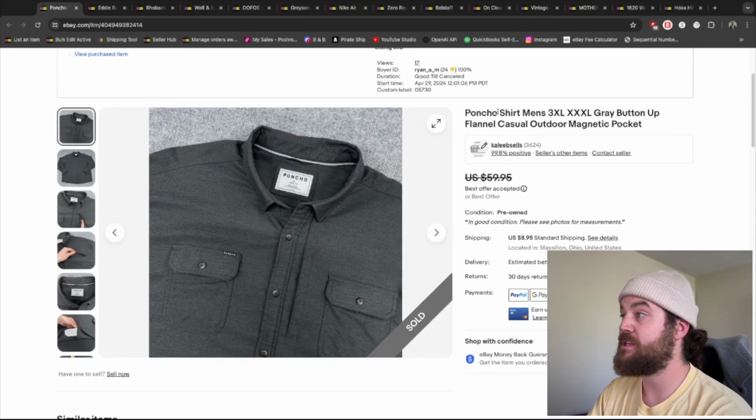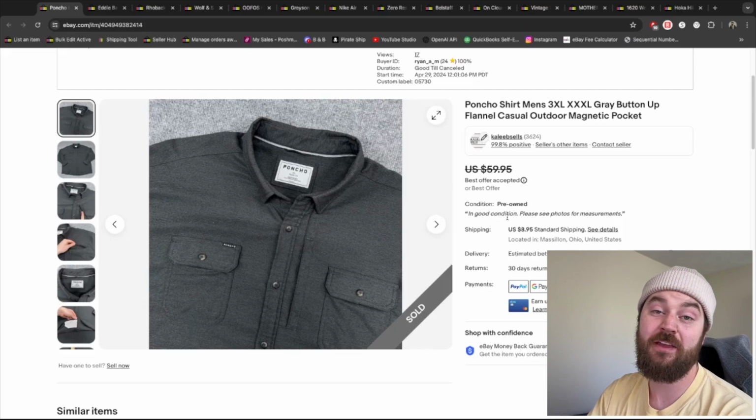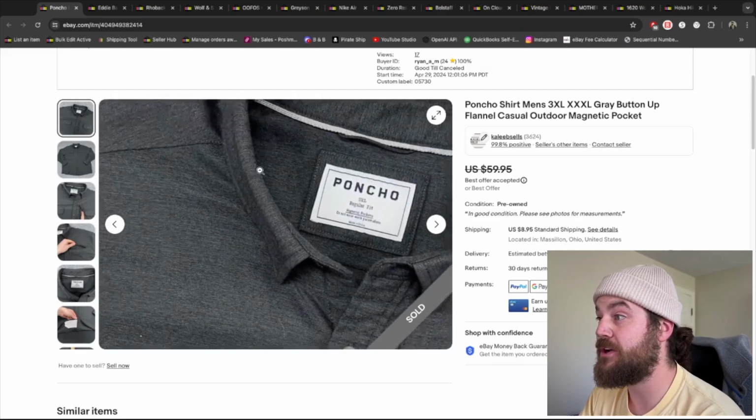I paid $15 for this poncho shirt. This item sold in 1 day for $50 plus shipping. I was just happy to sell this thing super fast after paying $15 for it and make a nice profit. This is definitely a good brand to be on the lookout for.